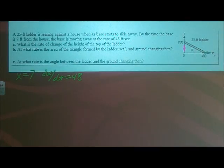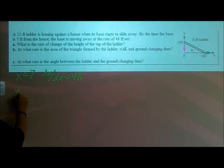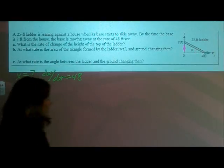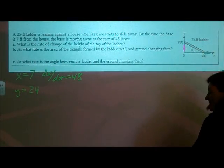Pythagorean theorem. We know the ladder, and this is asking when x is 7. Is x that whole bottom line? Yes. And y is the whole top line? Yep. We know the ladder, so what letter are we solving for? Y. Because of the Pythagorean theorem, y is 24. The ladder is sliding down as its base is sliding out this way.